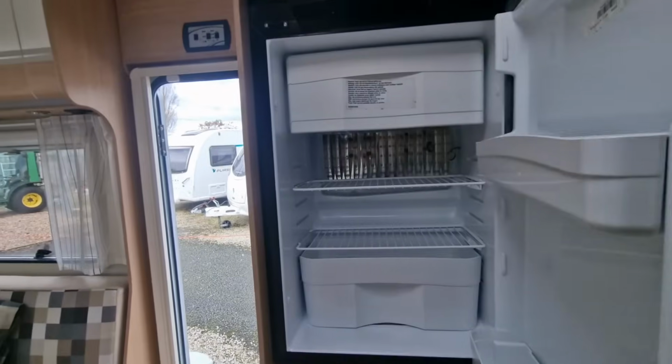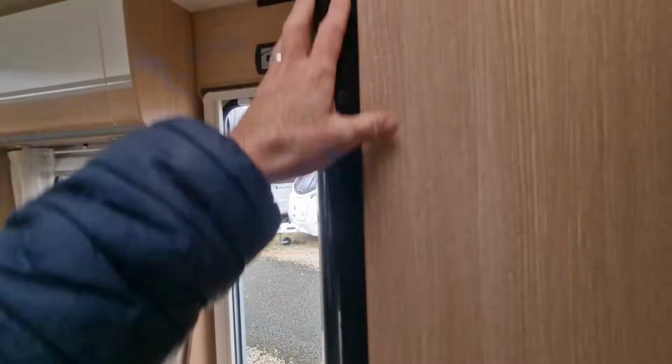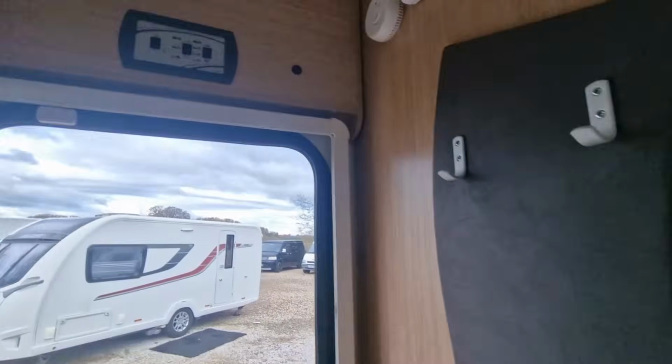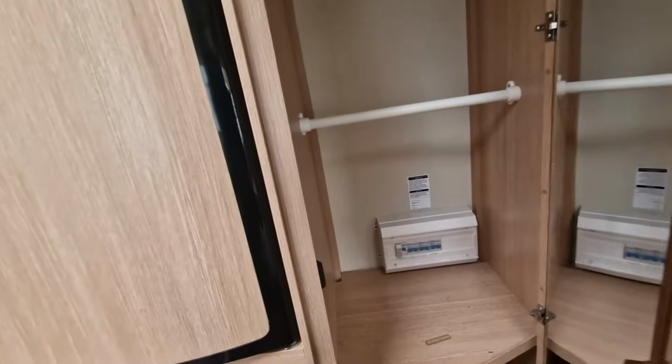3-way fridge, so again, nice 3-way fridge, and we've got our freezer compartment up there. Our little controls just up above the door, and then we've got a nice wardrobe. So again, absolutely loads of hanging space in there.